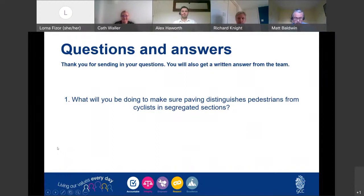Thank you, Richard. Ahead of this presentation, we asked the public to submit any questions they may have about this section of the scheme. So we'll begin with the first one. What will you be doing to make sure paving distinguishes pedestrians from cyclists in segregated sections? Thanks, Matt. I'll take this one.